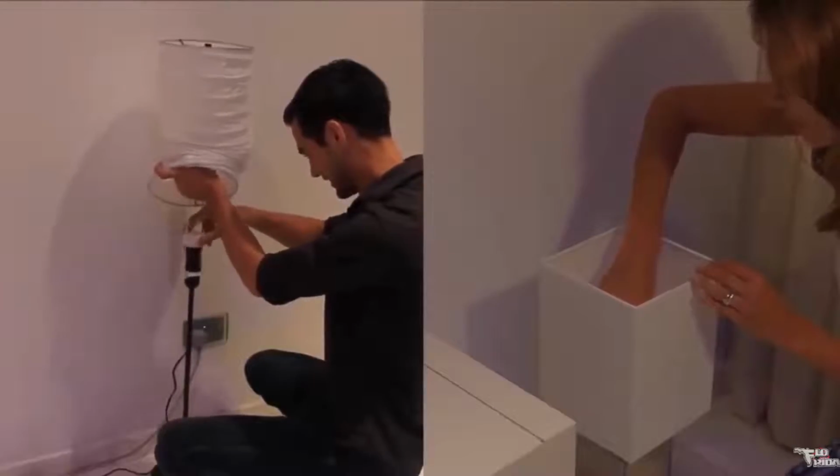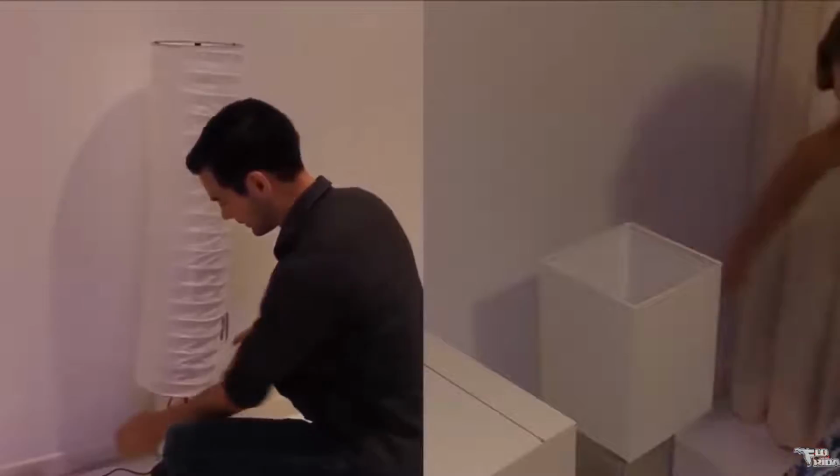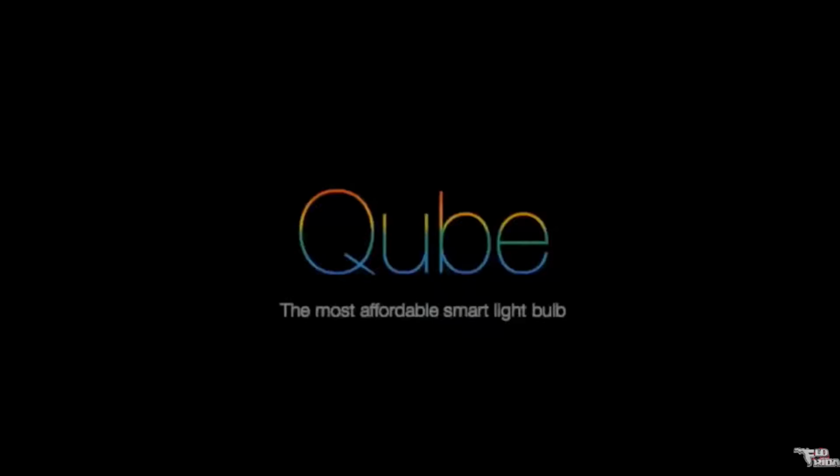Cube is easy to use. Replace your existing light bulbs with it. Download the free app, and you are good to go. With Cube, your life will always be colorful.